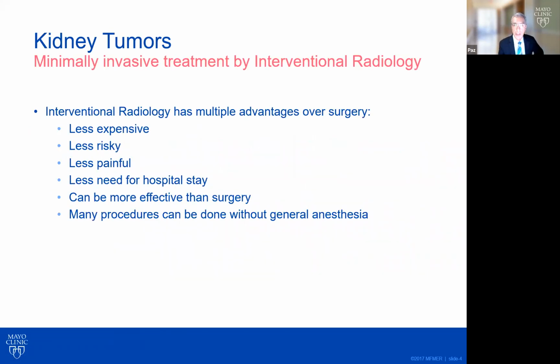The reason why interventional radiology is actively involved in these things is because what we do has numerous advantages that include that it tends to be less expensive because we're not making incisions and we're not stressing the body as much. It is less risky. Typically, it is less painful. Most patients are dealt with as an outpatient. They don't even have to stay overnight. So it's an in and out sort of thing, as opposed to a surgery where we have to stay at the bare minimum one night, usually 2 or 3. If it's a minimally invasive surgery, it requires a bit of a hospital stay. It can be in certain circumstances more effective. And many procedures that we do are done without general anesthetic, although specifically for kidney cancers, almost always we do use general anesthesia.